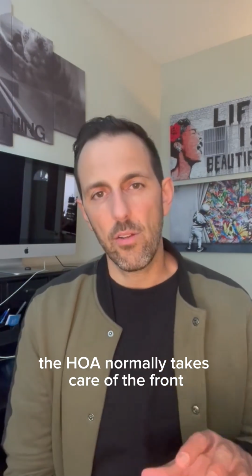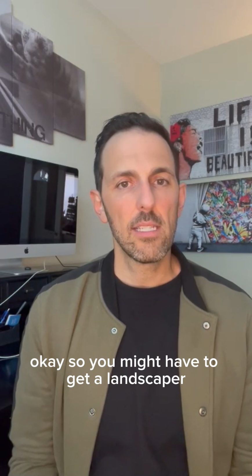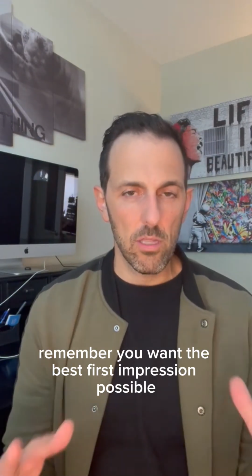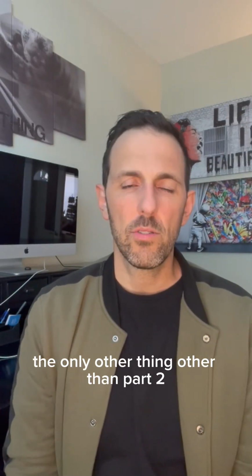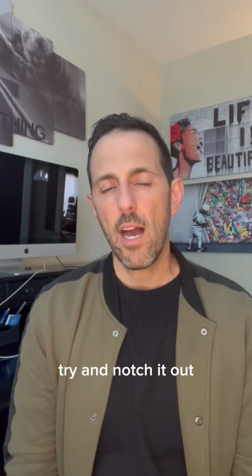Unless it's a townhouse, the HOA normally takes care of the front, but the seller takes care of the back, okay? So you might have to get a landscaper just for the back. Think about that before listing it. Remember, you want the best first impression possible. The only other thing other than part 2 that I would say for a condo and a townhouse would be: try and notch it out.